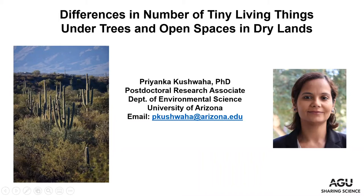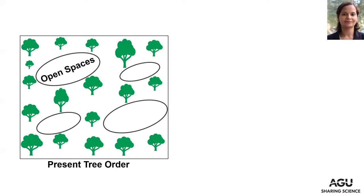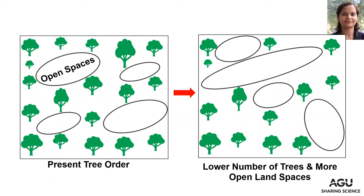Today, I will tell you about differences in number of tiny living things under trees and open spaces in drylands. As we know, it is expected that in coming years, air will become warmer and dry places will get even lower rain. This will make the land more dry for trees to live in. In drylands, trees do not grow close to each other. Rather, they grow with open spaces in between them. With air becoming warmer and dry places getting lower rain, trees would die. This would lower the number of trees and make larger open land spaces between the trees.